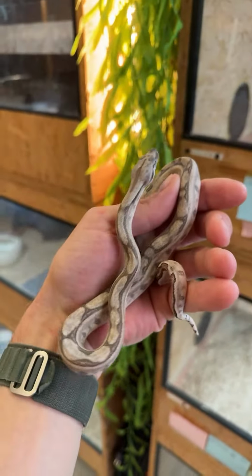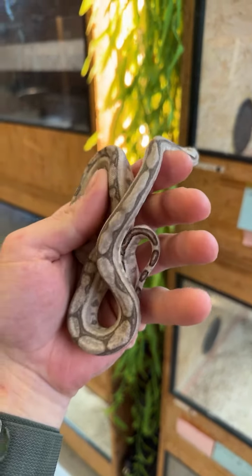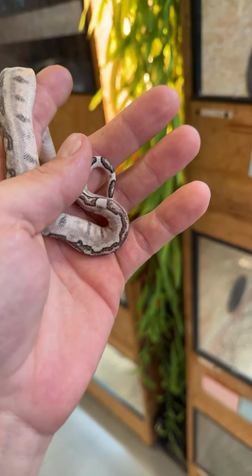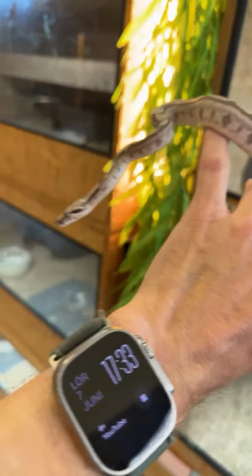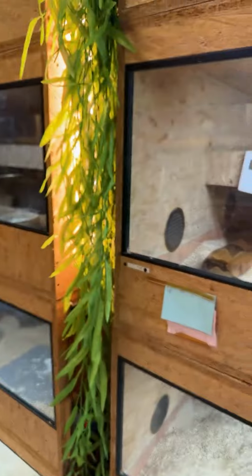They have just shed. Let me see, maybe we can pick one out. Taking this one. So, Labyrinth, 100% double Het Spectre, and the coloration is already, even just being Het black-eyed anery, really muting the colors. And this is not the craziest one.